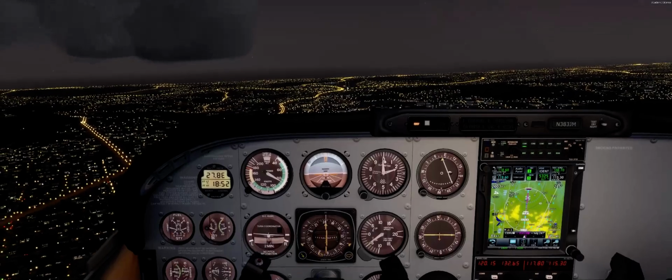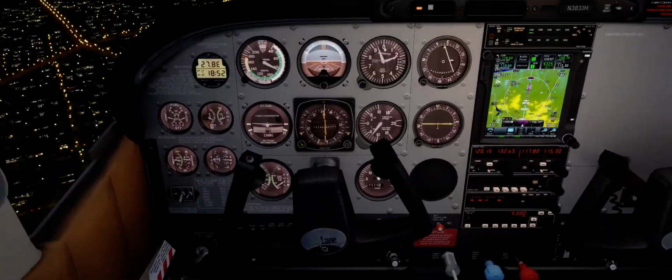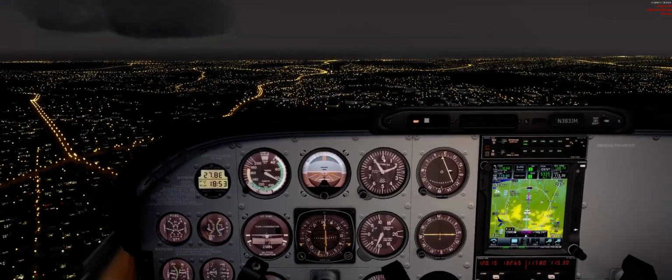Los Angeles Tower, 89 Uniform back on course for the mini route. Roger, 89 Uniform. Maintain 2,500 through the mini route.